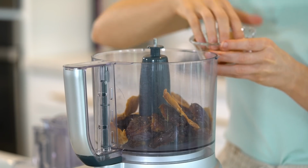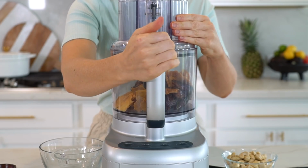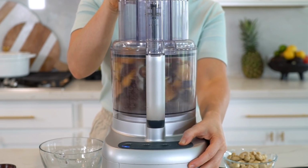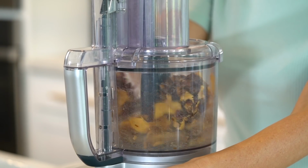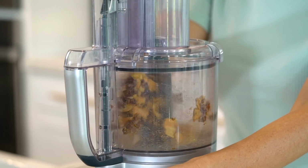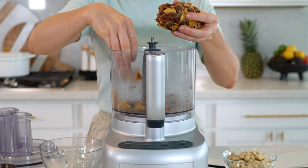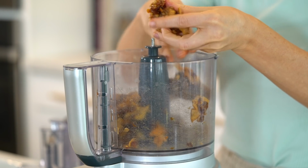Next, I'm gonna add in 1/2 cup of unsweetened dried mango. And let's go ahead and break those down a little bit before we add the rest of the ingredients. Now this does take a few minutes, and the food processor does get a little bit crazy and jumps around at first, so make sure you're holding it down on the counter. But when it turns into a large chunk, go ahead and turn the food processor off and then roughly break it up with your hands and add it back to the processor.